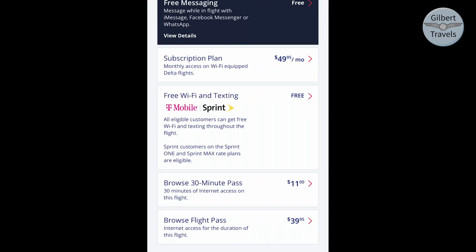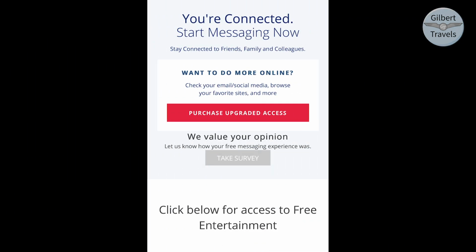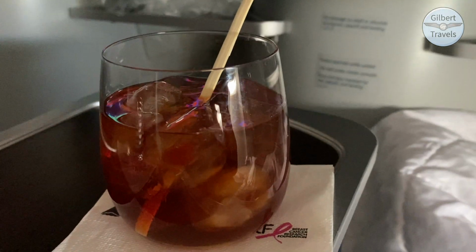If you fancy communication with the outside world, the aircraft is Wi-Fi enabled, with a steep $40 charge for this one flight. Delta does, however, provide free text messaging, so I went with that for today. At this point, the cabin was dimmed, we had 3 hours left in the air to sit back and relax, so I ordered up an old-fashioned cocktail to nurse as this country rolled under us.